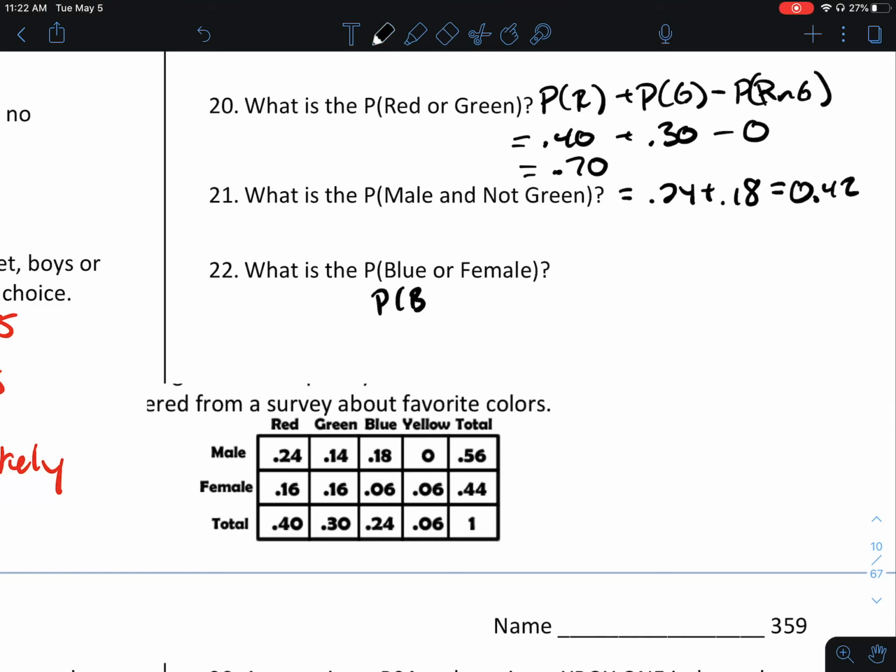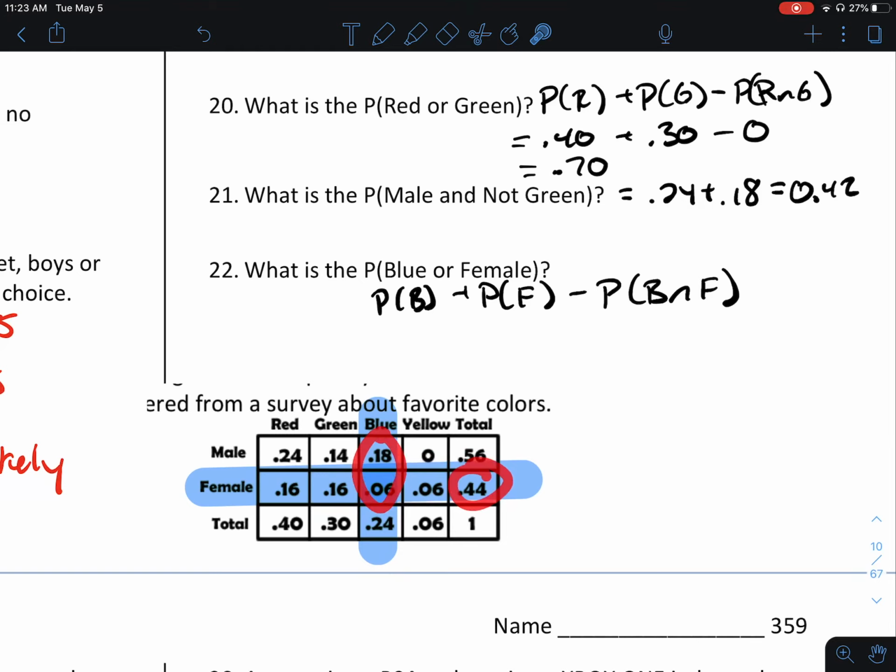So this is the probability of choosing a blue plus the probability of choosing a female. Subtract the intersection of choosing a blue and a female. And once again, here's the reason why. If you go blue, that's here. If you choose female, that's here. So we'd be looking at, if we add up all these numbers, we get 0.0. If we add up all these numbers, we get 0.44. If we add up these numbers, we get 0.24. We've added this number twice, 0.06. So blue was 0.24, female was 0.44, and then we added the number 0.06 in there twice. This ends up being 0.62.